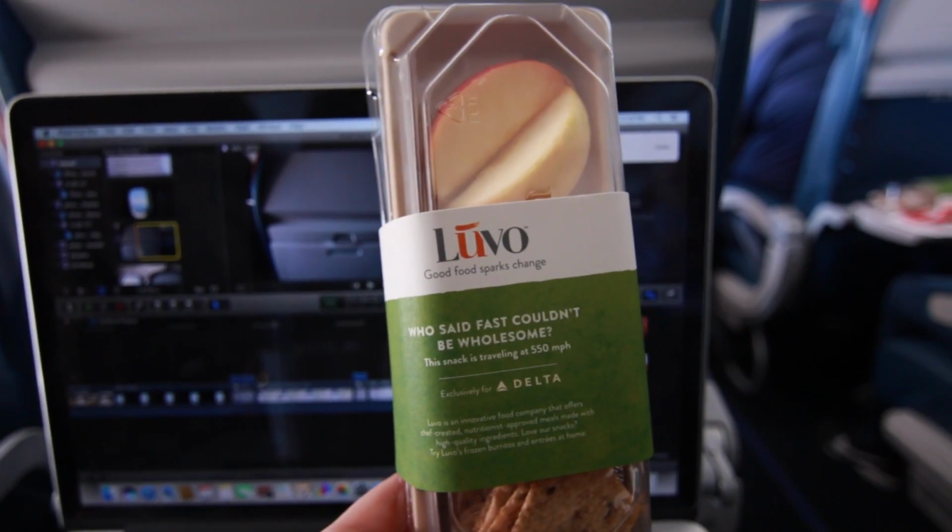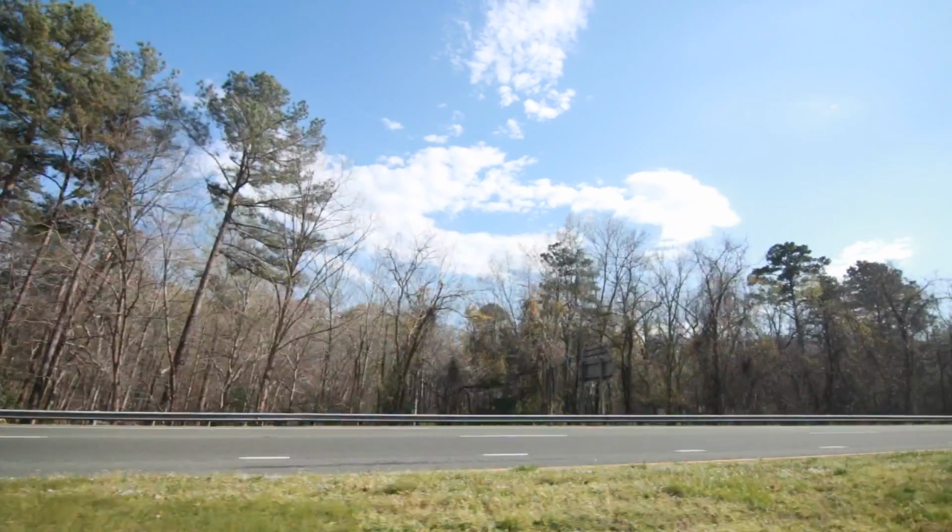So with Delta, even if you don't get a first class upgrade, I get Comfort Plus pretty much every time, which is also nice. You get a premium beverage, you get a free snack, you get a little more leg room, and to me the best part, you get to be near the front of the plane so you can get off quickly and just get to your destination.